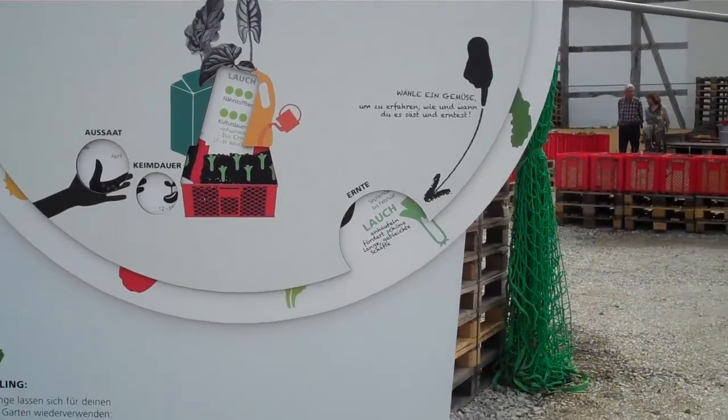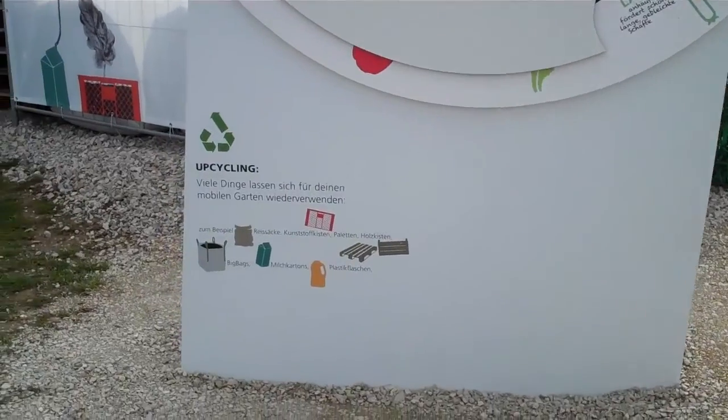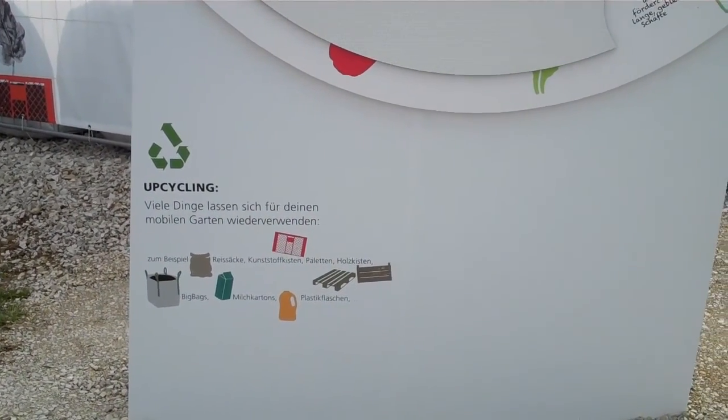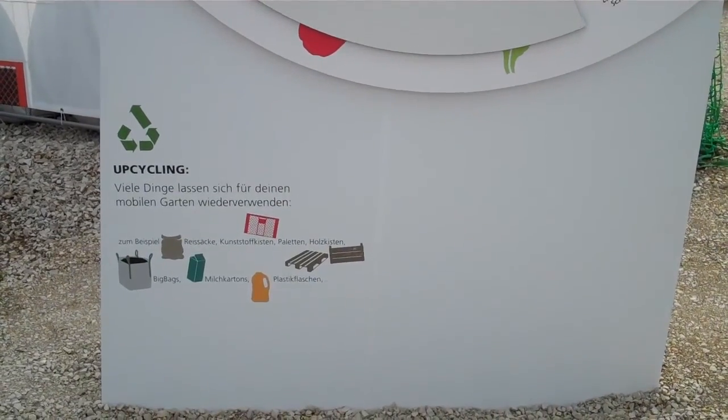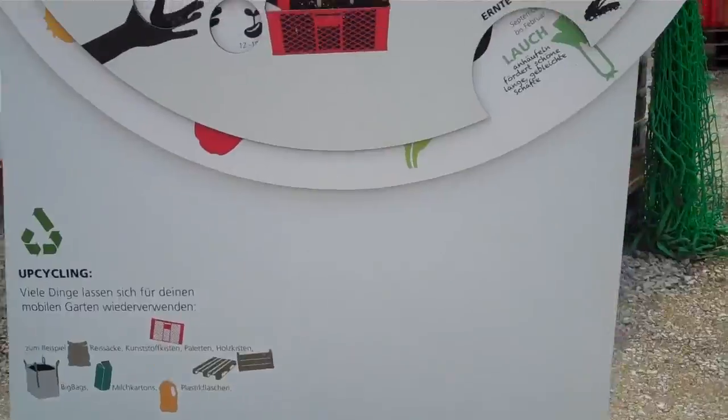I guess I don't need to leave it here so long. I'm just so puzzled here. This is about recycling. This is all about recycling and gardening.